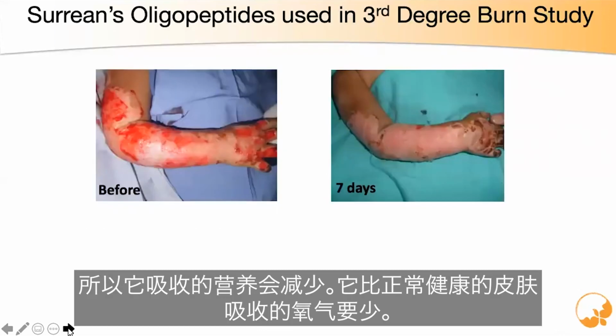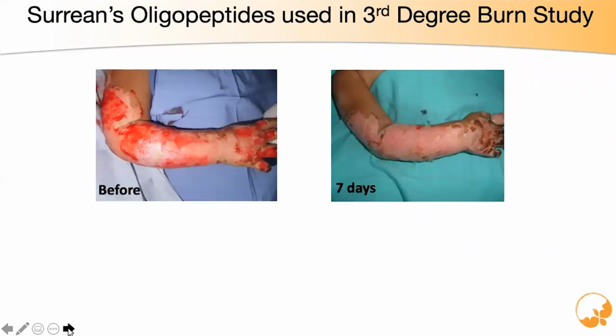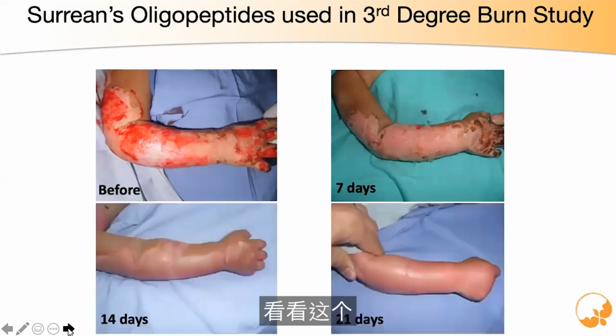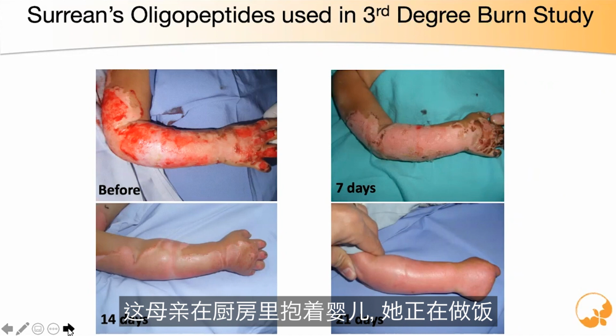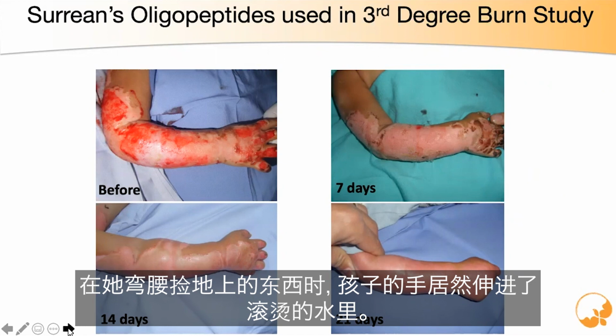Okay, are we ready? So look at this. This is so dramatic to see. Yeah. Here's a young baby that was being carried by its mother in the kitchen, and she was cooking, and she leaned over to pick up something on the floor, and the child's hand actually went into the pot of scalding, I believe, water.